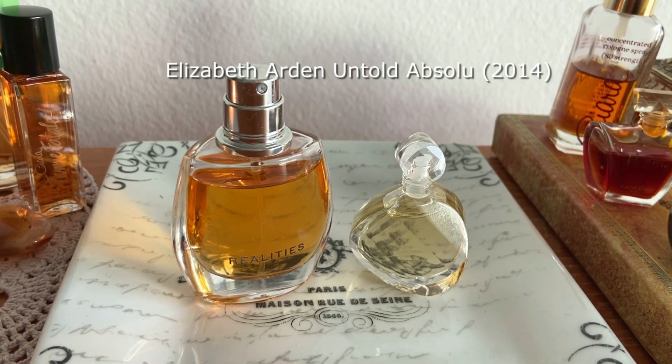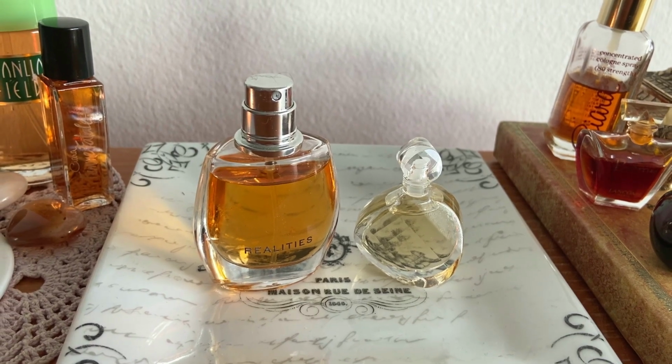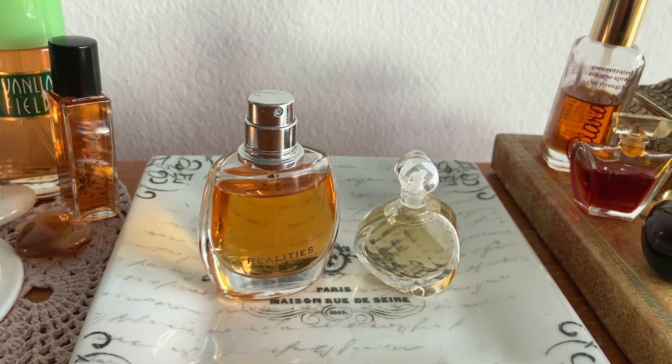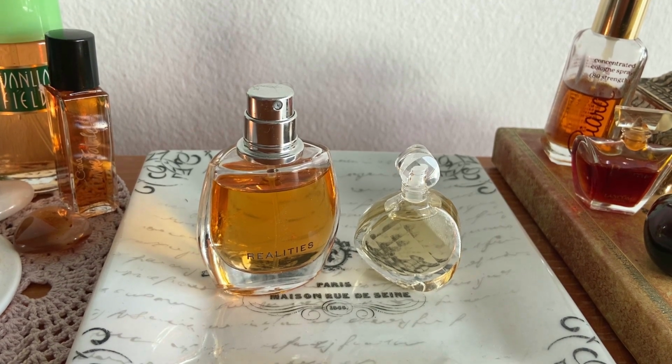But this one is also a nice floral. It's a bit sweeter than the Liz Claiborne, but again, I only tried these on skin once. So these two, I guess, nothing to write home about, as I said.